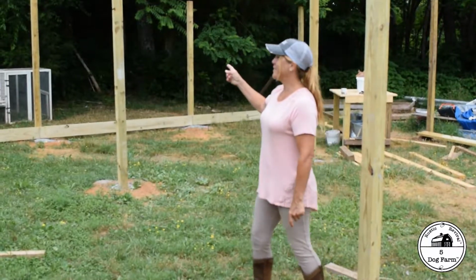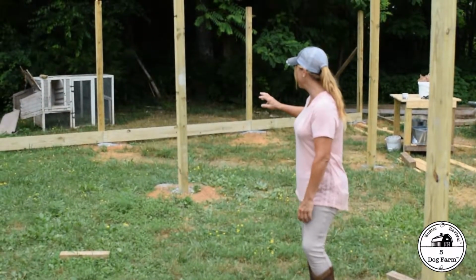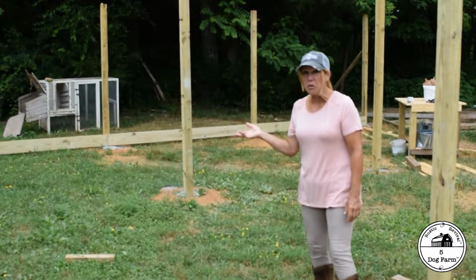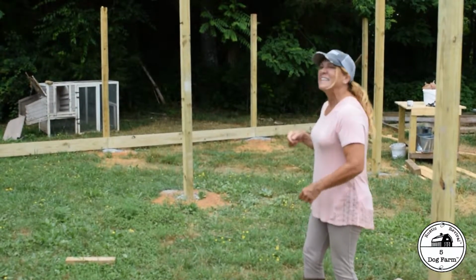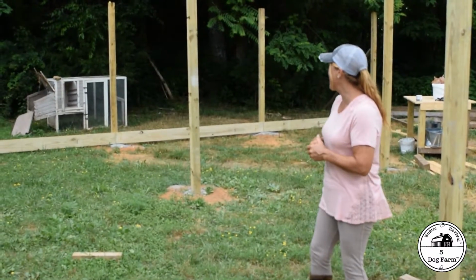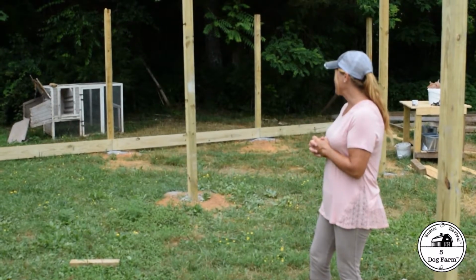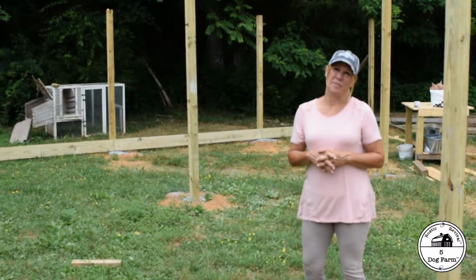So that was our very first coop we ever had. I'd say it's about 6 years old, maybe 7 years old. I hit it with the tractor, so I kind of smashed the side. But let me tell you something, it has been a heck of a coop. And I think its time is done though.